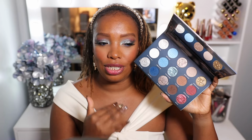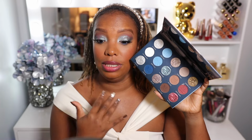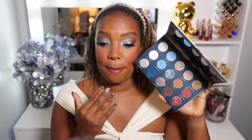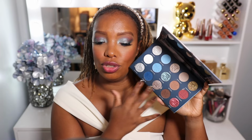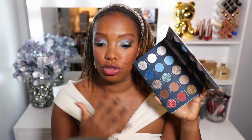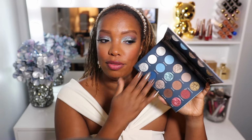You have beautiful options. Yes, it's very neutral, so you can get a lot of good neutral looks out of here. And then you have that pop of blue. And I feel like even if you pop the blue in with some of these more neutral colors, you can still get something a little bit more neutral into your taste. You have beautiful taupey shades. You have those silvery shades.